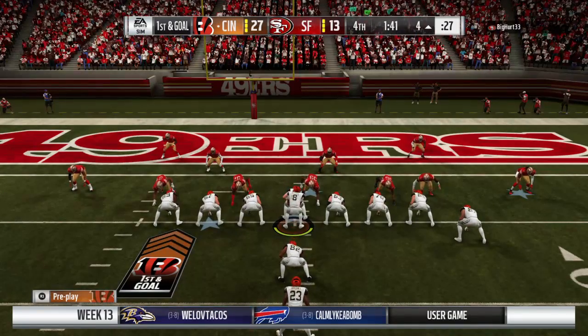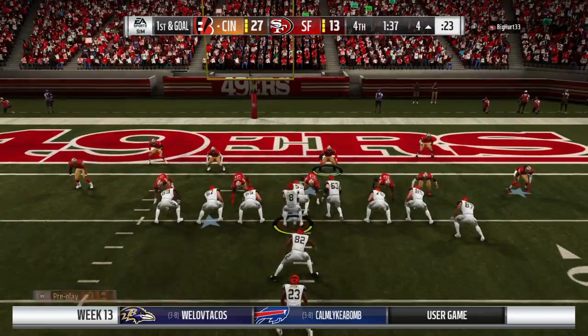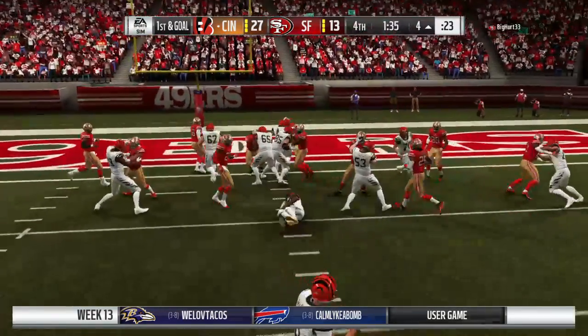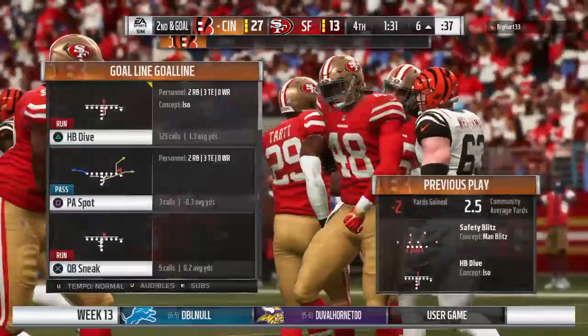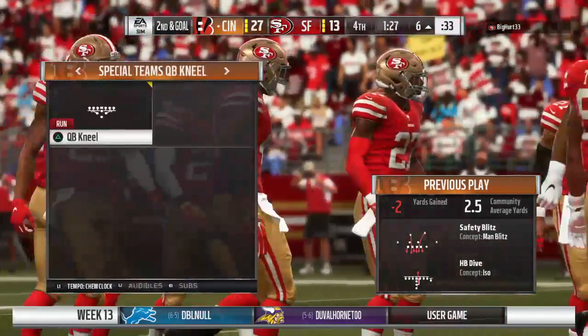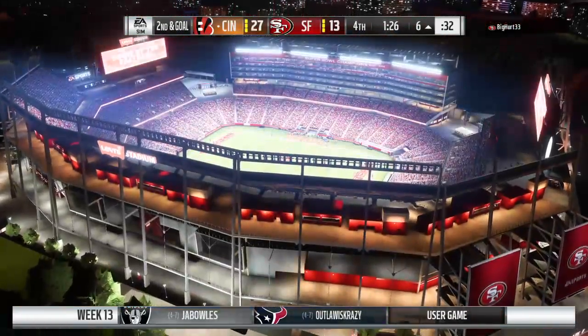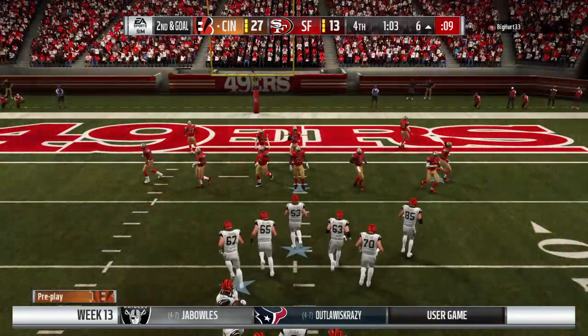They come out here in the eye. They'll run here with Ingram. That's going to go as a loss of 2, and it'll be second down. So if I'm an offensive coordinator, there's one thing that I know for sure. This is one of the top 5 teams in the NFL against the run. So when I look at my playlist, I'm probably thinking about throwing it.